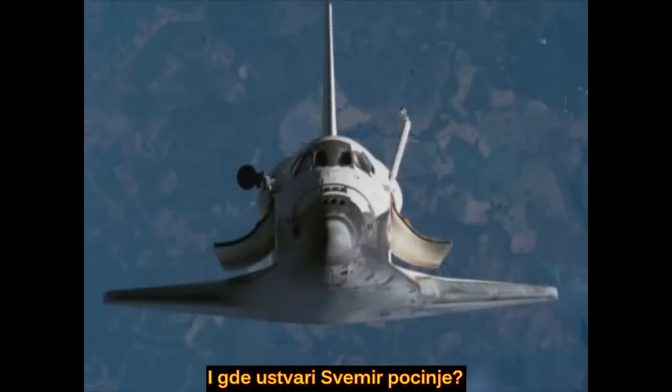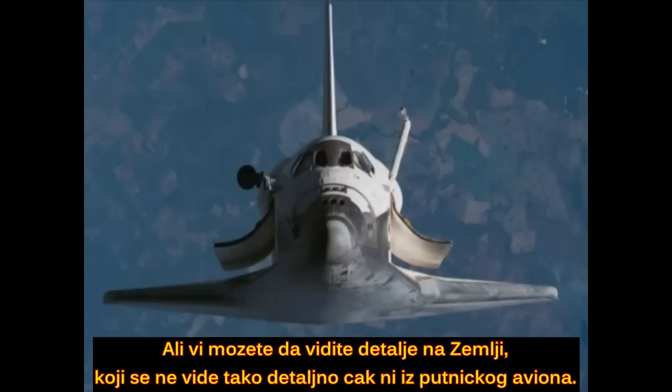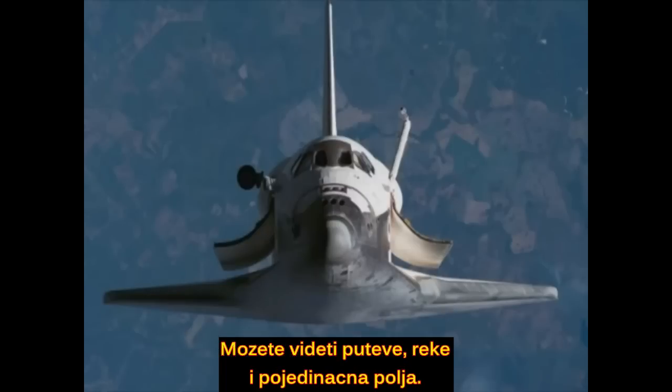And on the subject of height, where does space actually begin? In this shot, the space shuttle is supposedly in space, because the cargo bay doors are open. But you can see the features on the ground in great detail. In fact, you'd be hard-pressed to see such detail from a passenger jet at 35,000 feet. Look, you can see roads and rivers and individual fields.